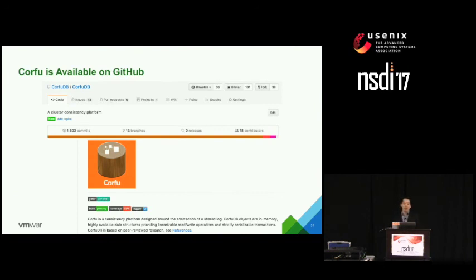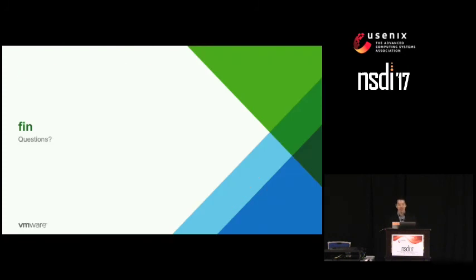Now, the unfortunate part about publications is they're really a snapshot in time, and Corfu is an evolving project. So the source code has very much evolved through time, and that's just a consequence of having an evolving project. So that's the end, and I'll open to any other questions.